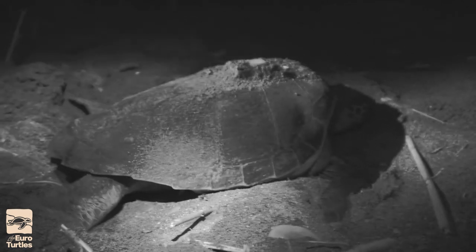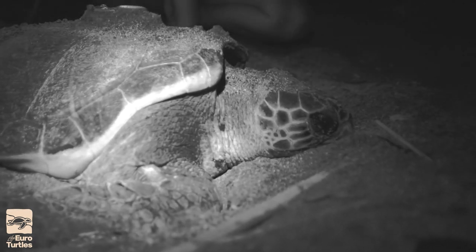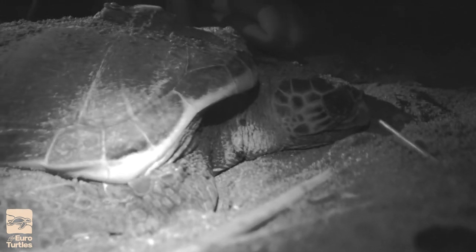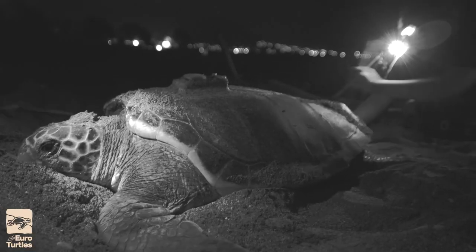Here is a loggerhead turtle tagged with a GSM device, returning to her nesting beach in Kyparissia, Greece. The tags do not endanger the animal. They eventually fall from the shell, but until then, they collect and transmit data on movements and behavior. This data will provide insight into their biology and enhance conservation measures.